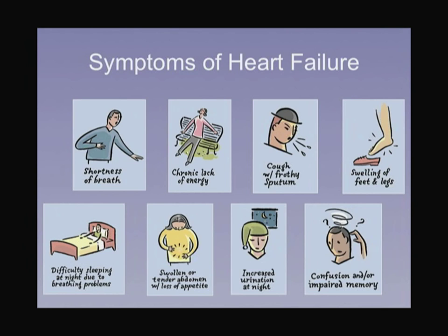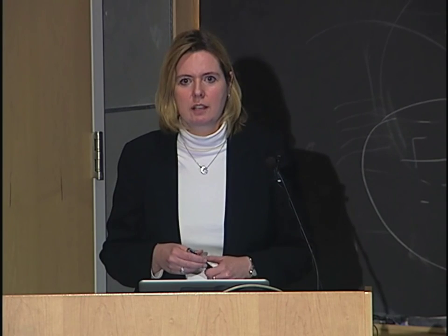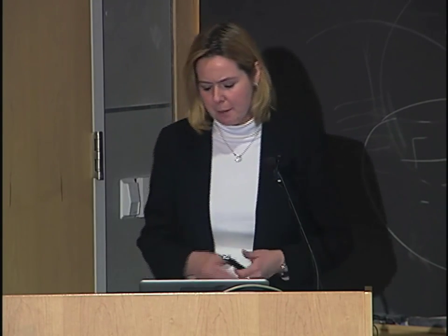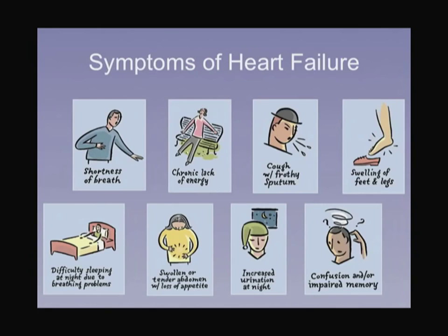And then also at night, when patients are laying down, blood flow to the heart and the kidneys increases, and there may be more frequent urination, although I wouldn't call that a sign of heart failure if you only had increased frequency of urination at night. But if you have really advanced heart failure with very poor perfusion, what we call low cardiac output state, meaning really inadequate blood flow to the brain, you can have memory problems and confusion.